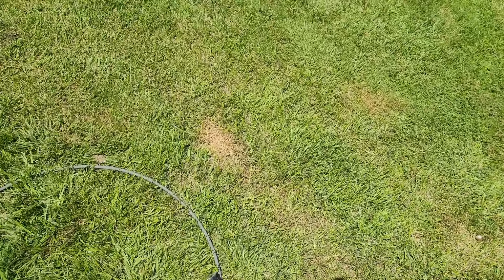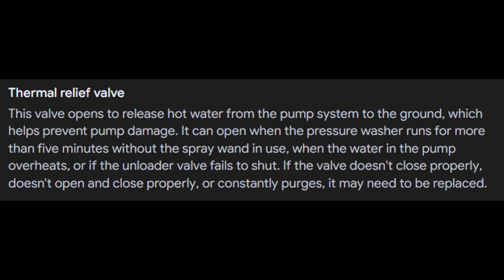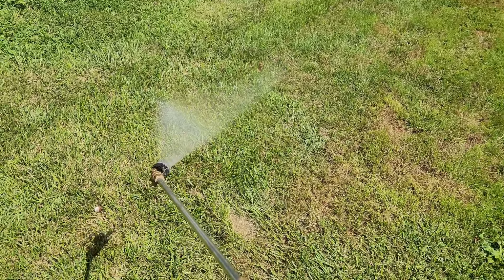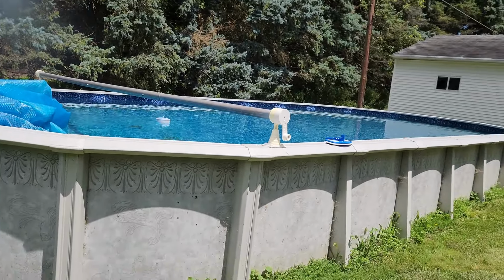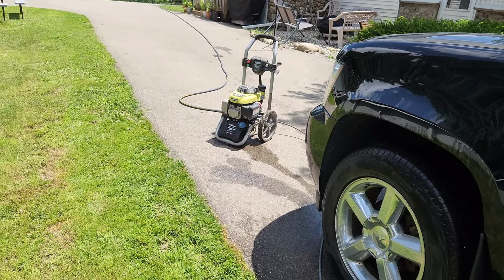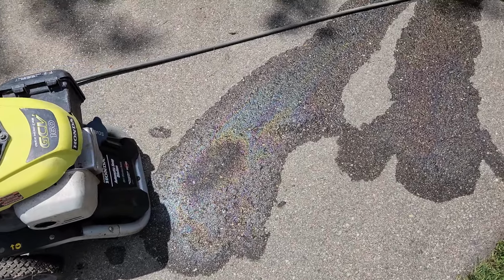Anybody know what that is? Is that just a purge valve or a blow-off valve? There's plenty of pressure. Somebody told me not to leave these in bypass for too long because they make a ton of heat, which is exactly what I'm doing. Ooh, what a pretty rainbow.